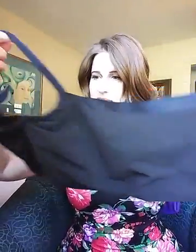Go looser. You want something where you have plenty of room in the back, so it's not cutting in or digging in, because you know what? You won't be comfortable. You won't want to wear it, and you won't use it, and then you've got a wasted bra in your drawer. So this is a fantastic bra.